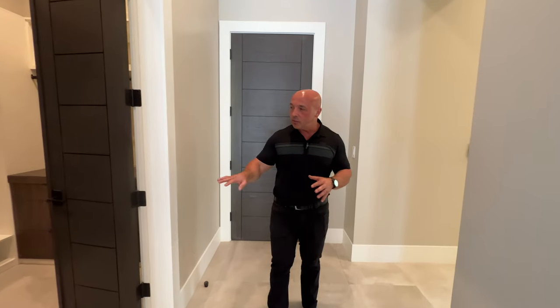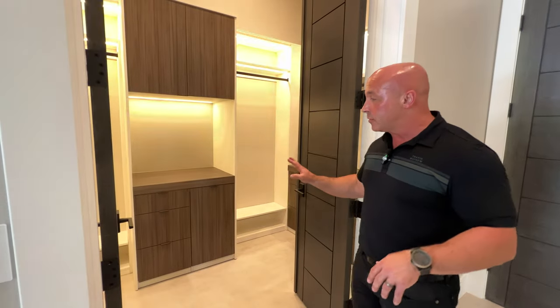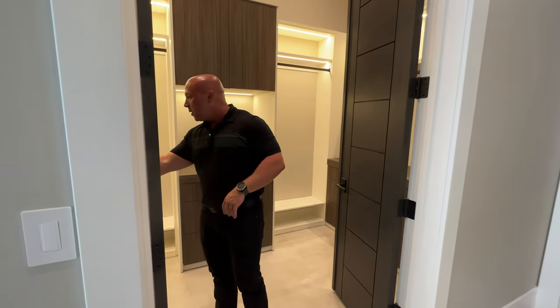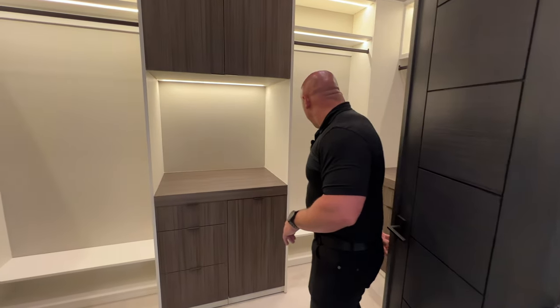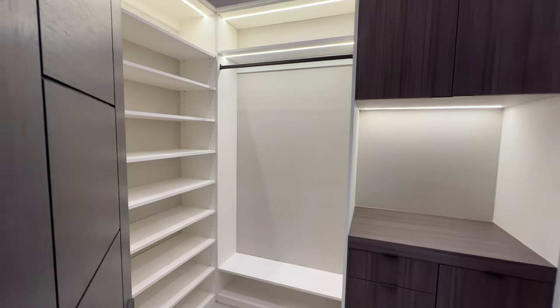So I'm going to walk you down this way. Two things. So you've got a secondary closet here. Now, I'm going to say that this is the wife's shoe closet and not the husband's. Husband's is going to be out there somewhere. But this closet is set up so you've got plenty of room to hang stuff. But as you can see, tons and tons of room for shoes.